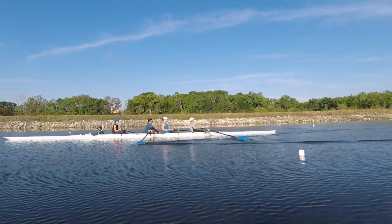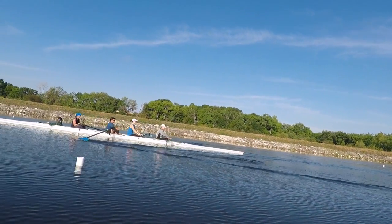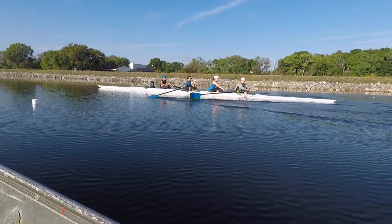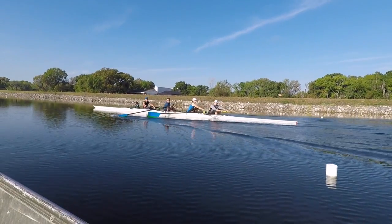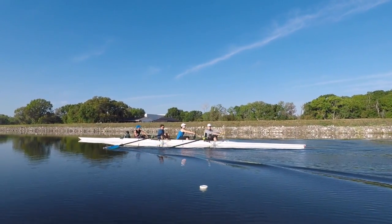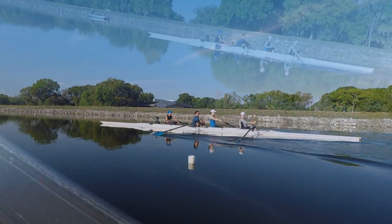You guys should check out the new paint jobs on the blades. It's TAC colors. It's almost like you're legitimate as a club once you have your own custom painted oar blades.